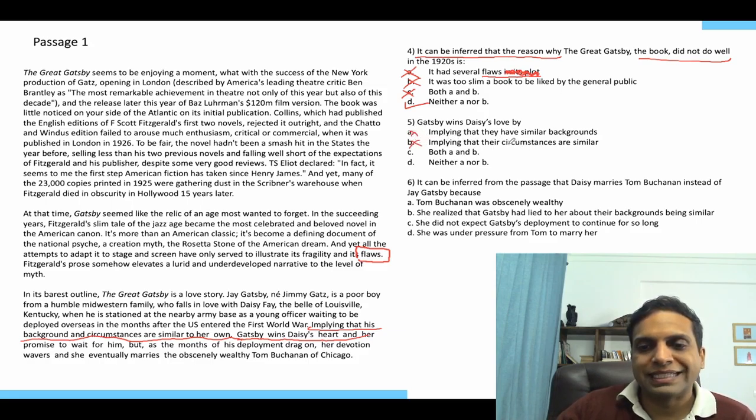If this had said something else, implying that their interests are similar, then A would have been the right answer because backgrounds is mentioned. But since both have been mentioned, the answer has to be both A and B. If neither, obviously does not work. So your answer is C.